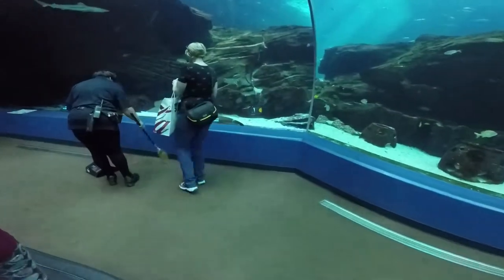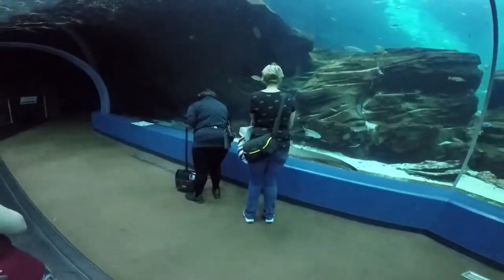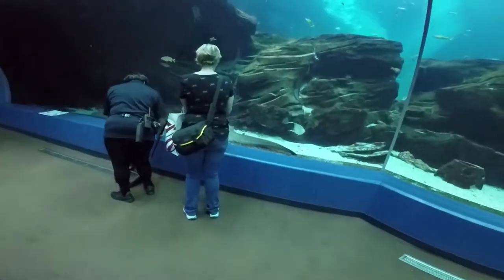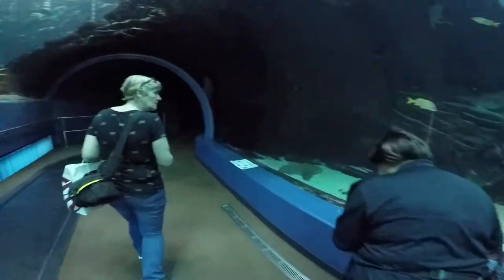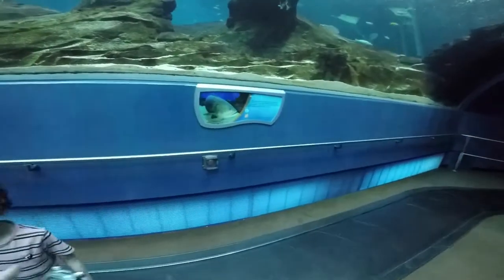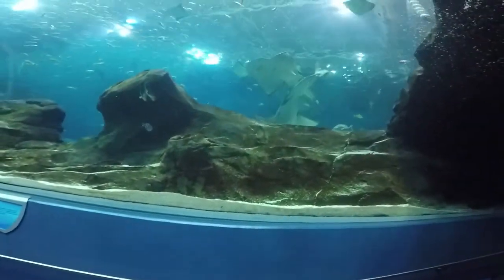Wow, look at that huge zebra shark. What zebra shark? That's not a zebra shark. Yeah, that's a zebra shark. It becomes spotted when it matures. The giant grouper. Whoa, look at those.